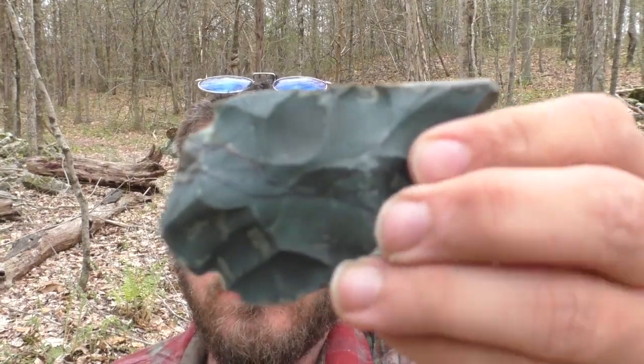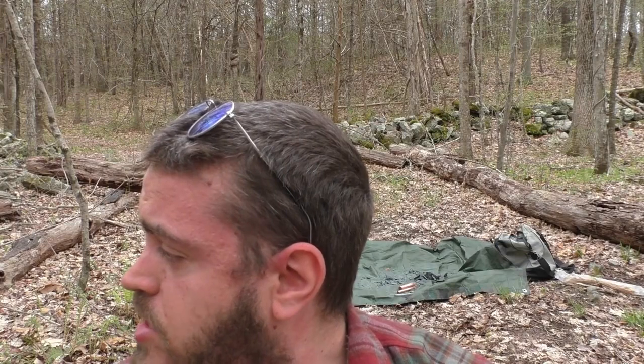Alright, so we got the basic knife shape going. As you can see, it's still not the best material, but we'll make do with what we have. And I'll finish this up, and we'll start the process of putting it on a handle.